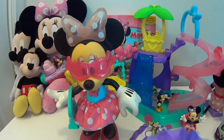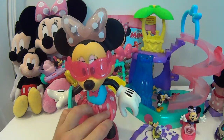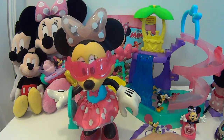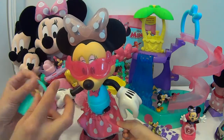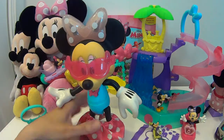We have an extra skirt for her. Okay, here she is. Extra skirt. We have one pink with the white polka dots, and we have one purple. She has beautiful sunglasses. Hi, guys. We're gonna try that. She has a beautiful purse too. You okay, see? Try purple. Very nice. We're gonna try purple.